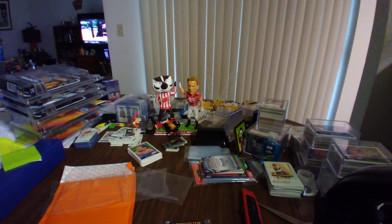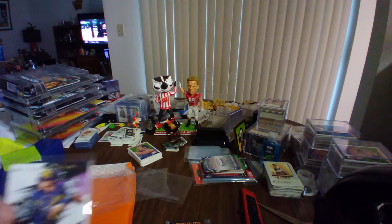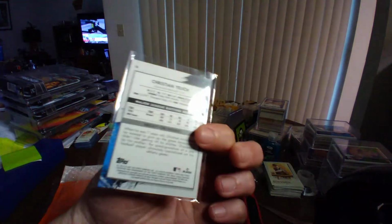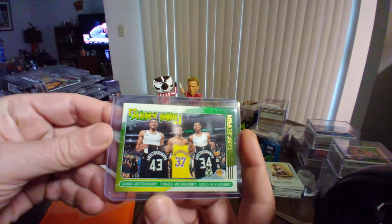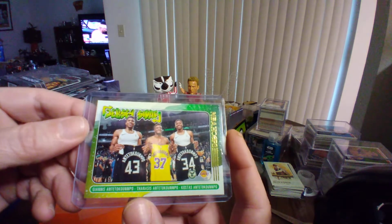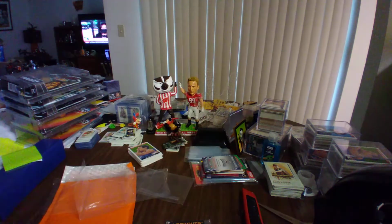Now, what do we see here? This package. Oh, he did gift me the Christian Yelich purple variant from Inception, because I'm a big old Brewers fan, as most of you know. Oh, and there's the Giannis brothers, the Antetokounmpos, out of the NBA Hoops. It's the jersey swap. All three of them, two on the Bucks, one on the Lakers at the time of this picture.